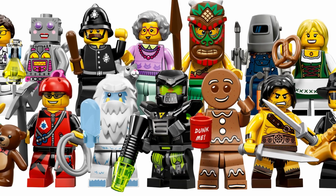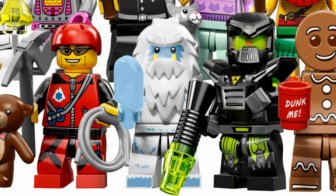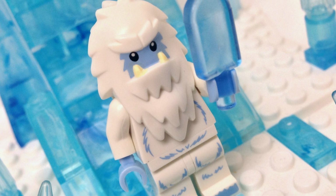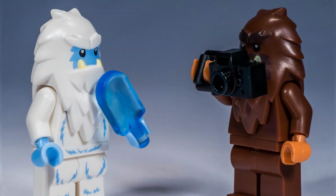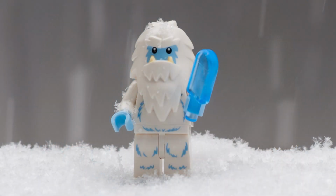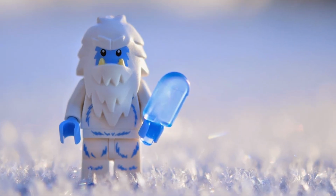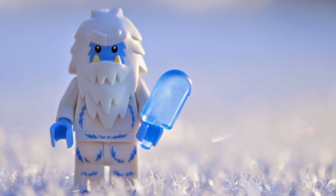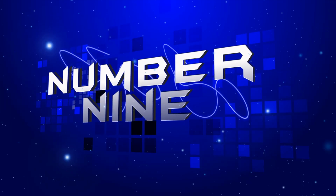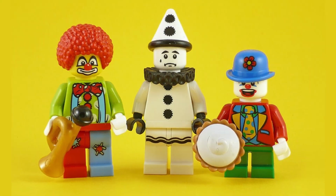Number 10. Appearing in series 11, the Yeti minifigure came with a great, unique headpiece that really helped him stand out. So great was the molding that LEGO later reused it for the Sasquatch minifig in series 14. The colour on this guy is great, using a combo of white and light royal blue. But what I love most about this figure is the brilliant sense of humour in giving an abominable snowman an ice lolly as an accessory. Genius.